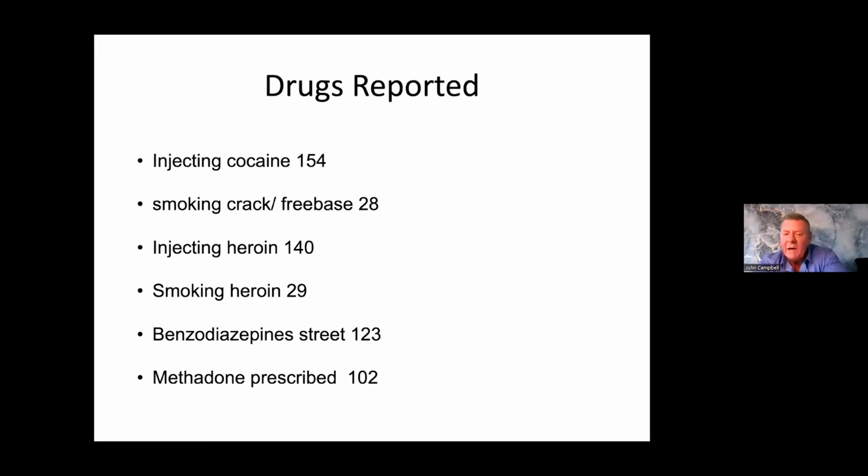No surprise, I'm sure, to most people in this group, the high level of people that are using street benzodiazepines. Street benzodiazepines and the level of sedation they can cause, if people are injecting, and again, we would only carry this out if people were injecting, may lead to a less controlled injecting episode and harms associated with that.